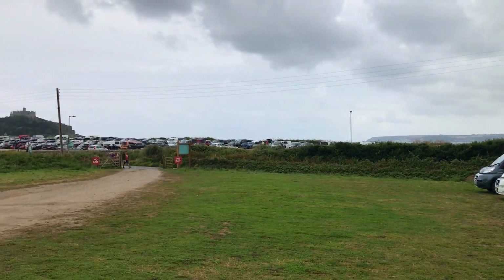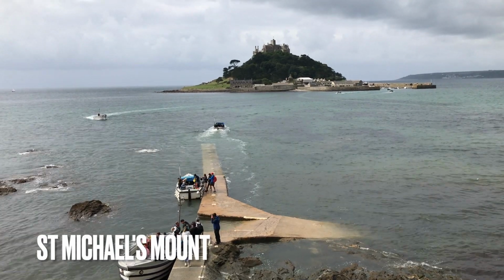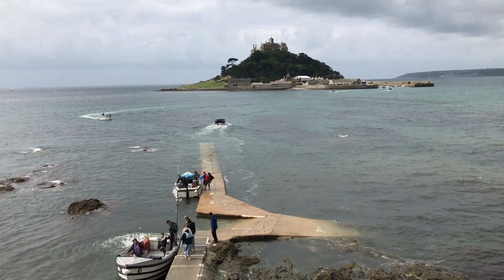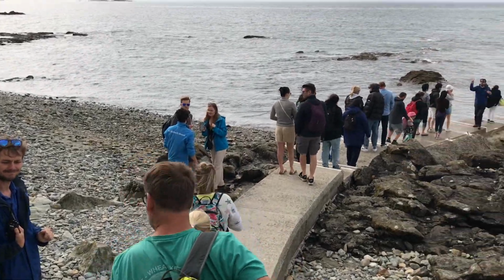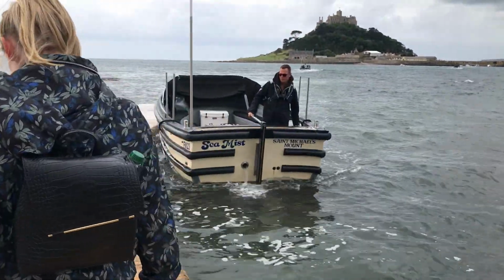You'll need to pre-book tickets to St Michael's Mount for either the castle or gardens or both, and this will allow you to get onto the island. You can still walk over to it at low tide, but they won't actually let you through the gate unless you've got tickets.